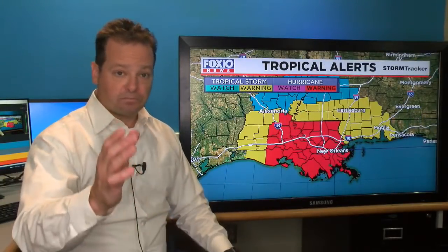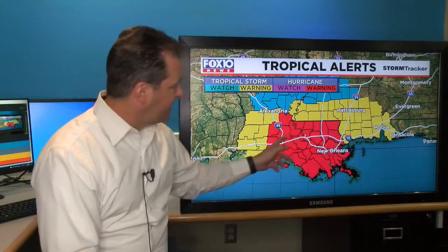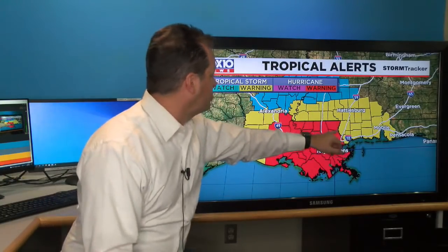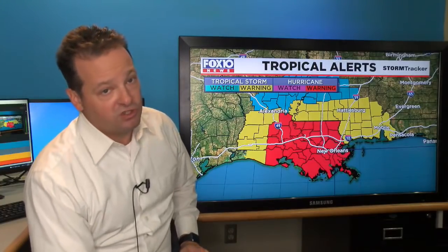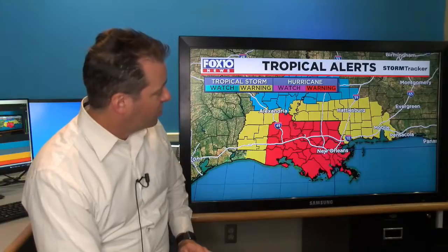Here are the current watches and warnings. The eastern half of Louisiana is under a hurricane warning in red. Most of coastal Mississippi is in a tropical storm warning. Actually, we've just been moved. We were in a tropical storm watch, and they moved us into a tropical storm warning. Not surprising. We do anticipate a number of hours of tropical storm conditions across our area. So tropical storm warnings here for our local area.